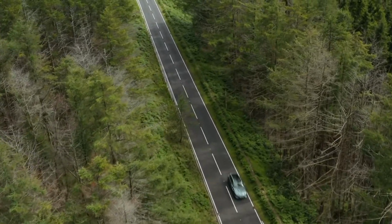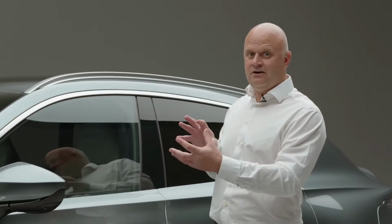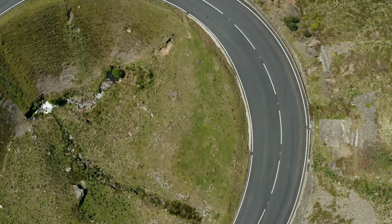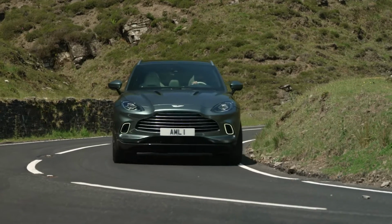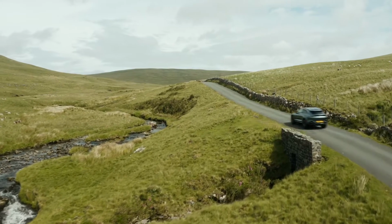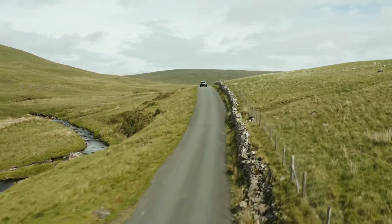So the steering system on the car is bespoke to this vehicle. It's a 14:1 steering ratio, and what that means effectively is visually the car shrinks in terms of size. What the steering ratio does, combined with the other systems on the car, makes a car that feels much smaller than it physically is.